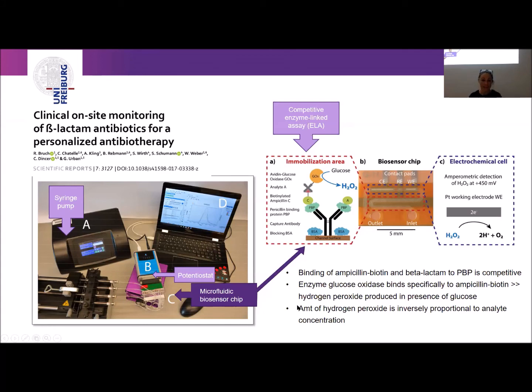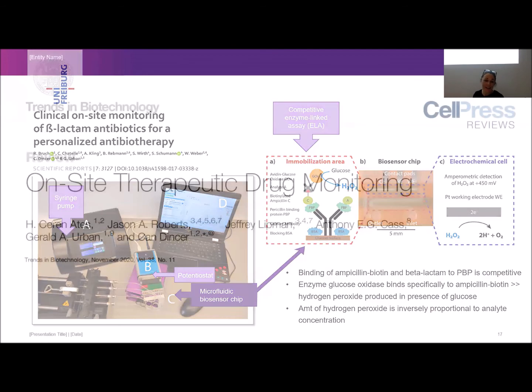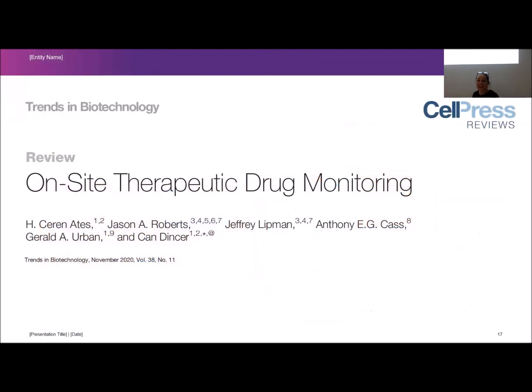And then I was just handed a paper which has just been published that both Jason and Jeff have been involved in, where they're talking about on-site therapeutic drug monitoring. It mentions half a dozen types of bioanalytics that are going forward in the hope to be able to do TDM.